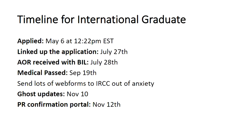Now, as a rule set by IRCC, they are not going to accept any application or any document unless and until it has been asked for. And on the website it is written, we are not going to accept any unsolicited document. However, if you would like to raise a web form, you definitely can do that.